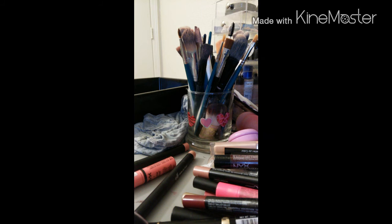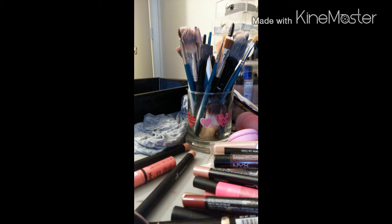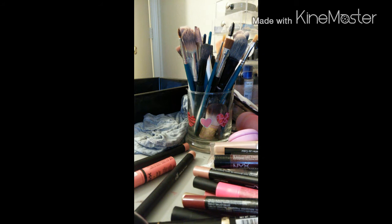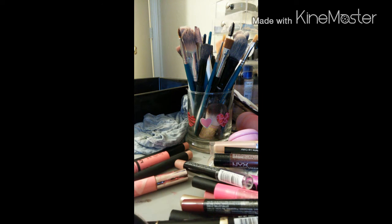Here's the Riri collection from MAC. Pink lemonade. These are some of my favorite. This is like a barbecue pink. These are some of my favorite. I have a lot of these. And that's the packaging. And those were limited edition.